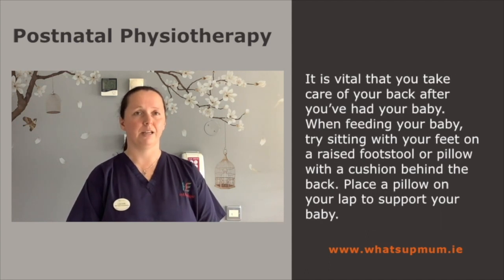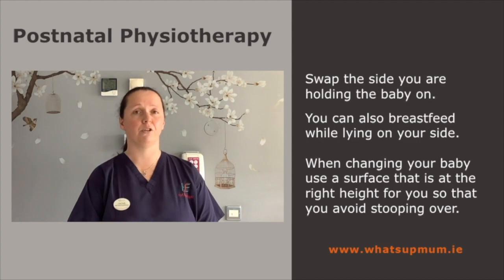It is vital that you take care of your back after you've had your baby. When feeding your baby, try sitting with your feet on a raised footstool or pillow and a cushion behind your back. Place a pillow on your lap to support your baby. Swap which side you're holding the baby on. This is good for you and your baby.